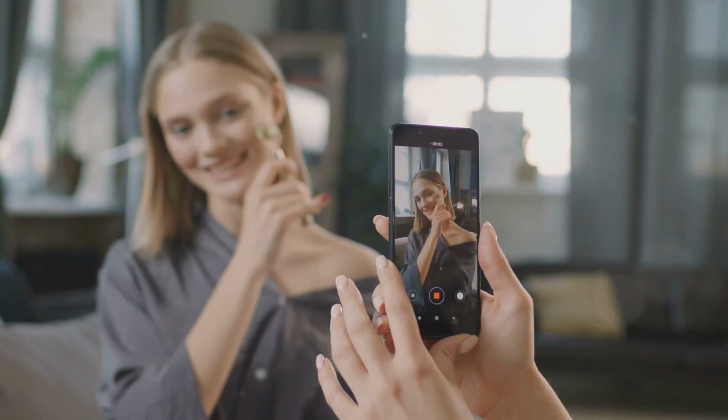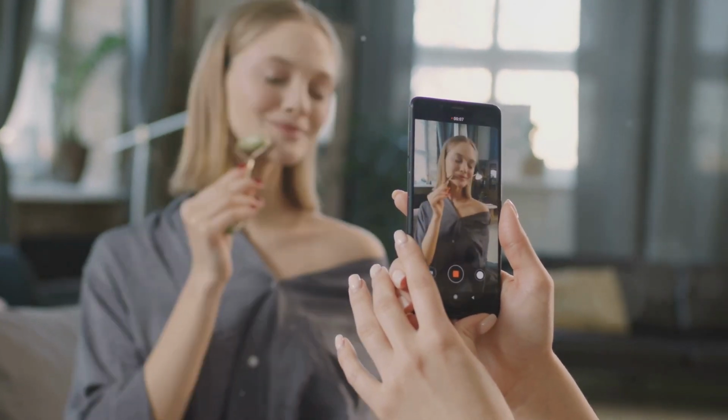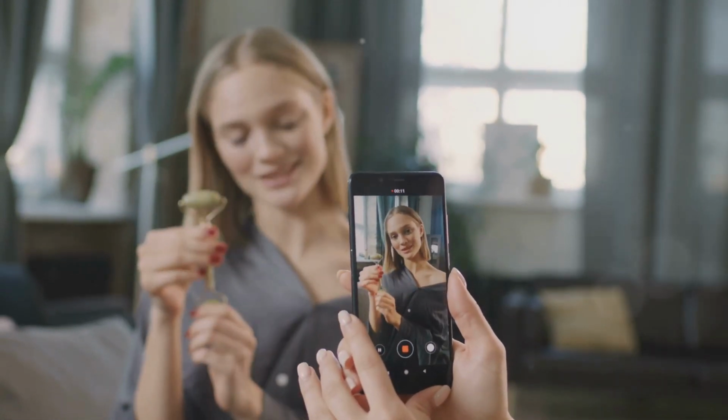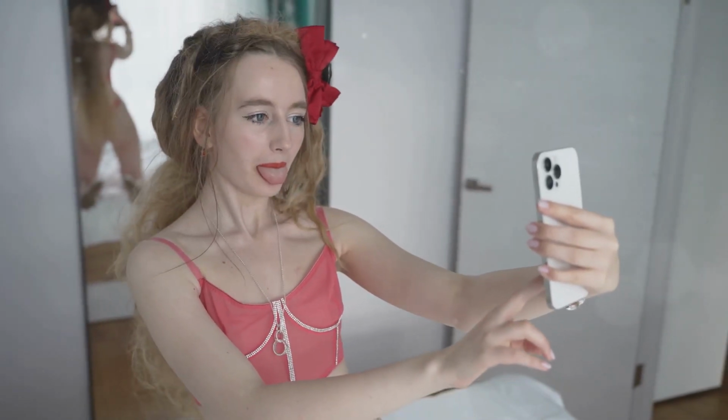Ready to take your selfie game up a notch? Whether you're a selfie pro or just starting out, these tips will help you capture your best angles and look amazing in every shot. Today, I'm giving you the ultimate guide on how to take a sexy selfie.